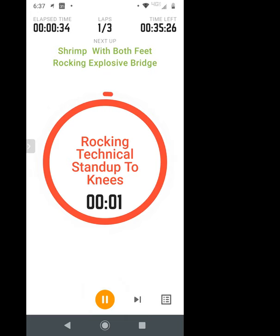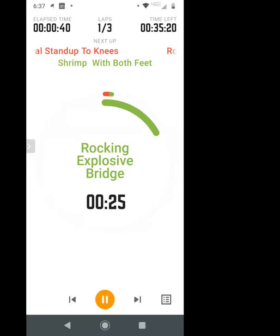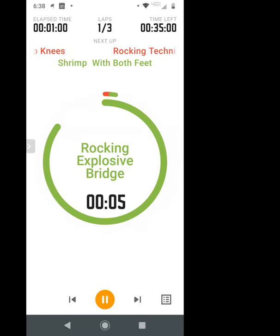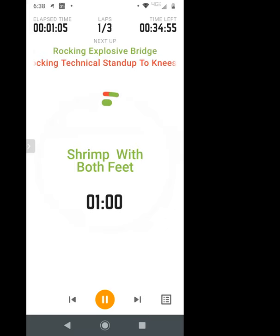Bridge, explosive bridge, explosive bridge. And explode. Rock them up and explode. Really slam your feet on the ground and explode your hips up. You're trying to explode somebody off of you. And double leg strength. So we got this for 30 seconds, a whole minute. There you go.